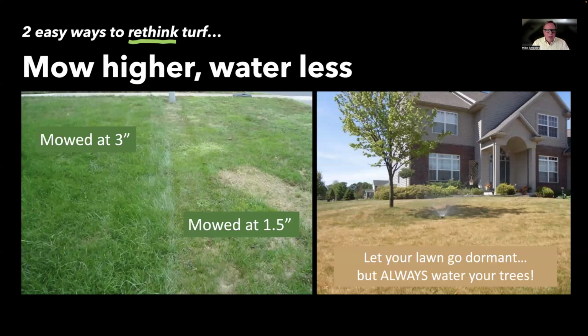If you want to rethink your turf, rethink it. Two easy ways that don't require a ton of effort. The first one is please don't mow it so closely. A closely cropped lawn is susceptible to burning. It's susceptible to a lot of insect infestation. It's just not healthy to keep it at 1.5 inches or less, like a golf course kind of thing.